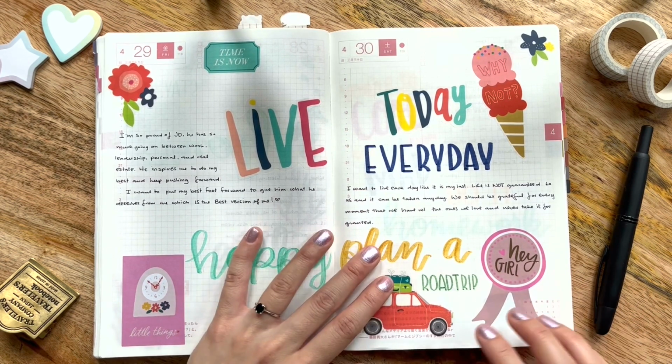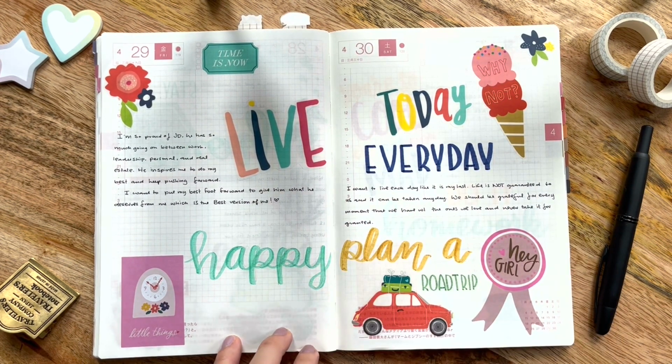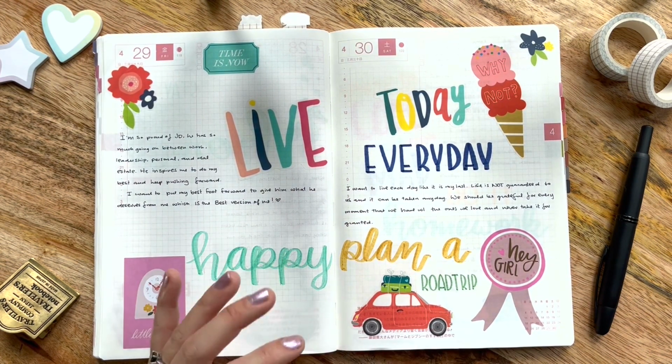Over here, I absolutely love this spread from the 29th to the 30th. I actually pulled most of these stickers from, I believe it was the Dear Lizzy sticker book. And there's a lot of things here that I love.